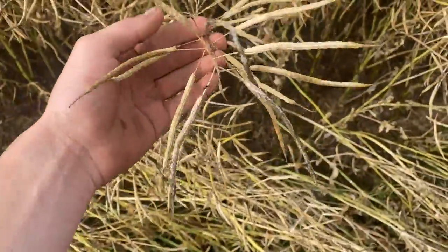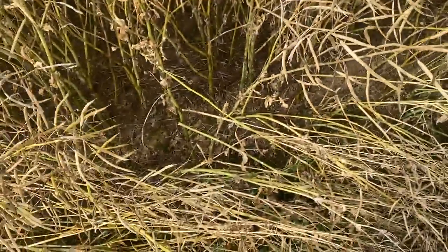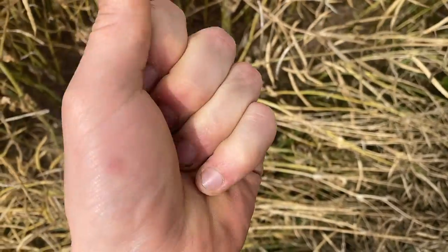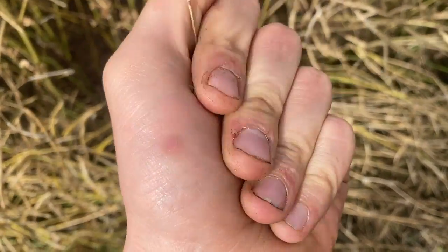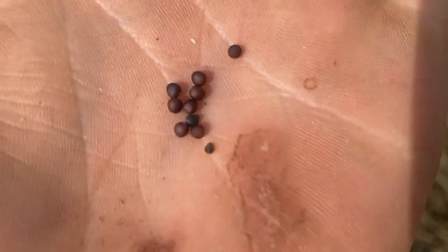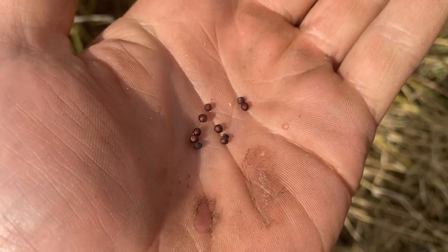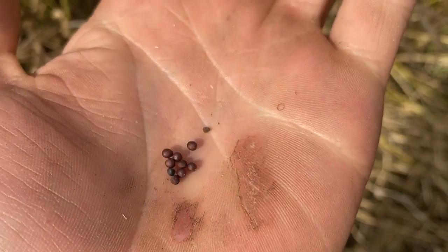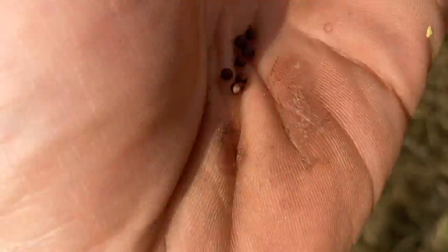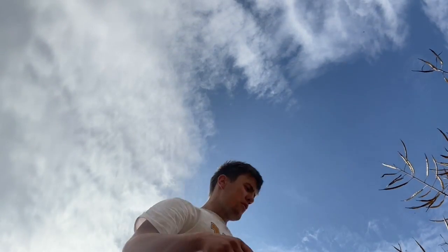So now you can see all the pods, individual pods, so I'll take one off, and they basically got this shell round about them, the actual pod, and you break it apart and you get left with loads of wee black balls, like ball bearings. So that's what oilseed rape looks like, and then inside that is a yellow fluid, which is the oil. There you go, you can see it there. I mean, it's not a fluid, but once it's pressed, the oil comes out of it. So I'll just get a sample now.